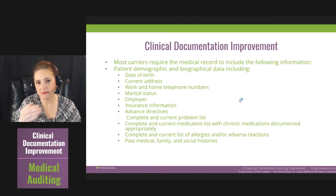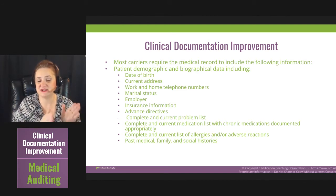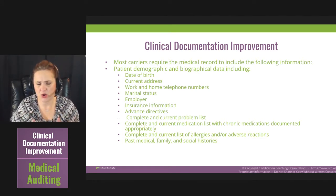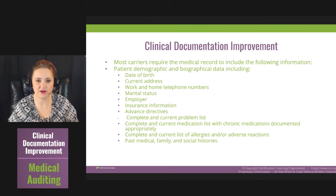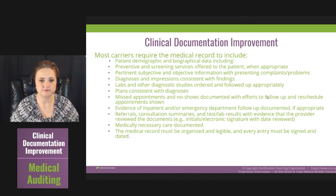So every time that patient comes in, whether it's just to have their ears cleaned out, or because they broke their finger, or whatever, all of that stuff needs to be attested to. Now, is it going to change the E&M code? No, they're just attesting that, yeah, I verified, yep. I'm just making aware that all of that is current on the documentation.